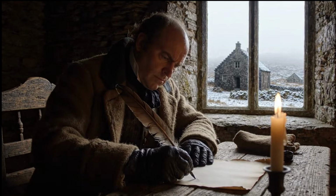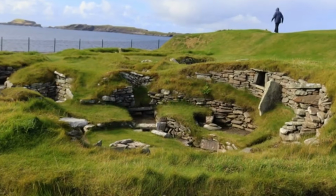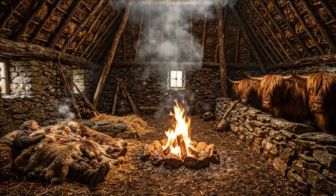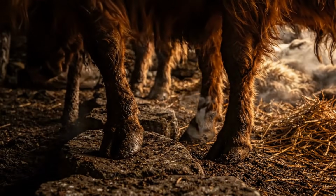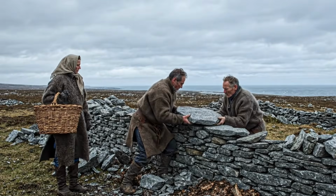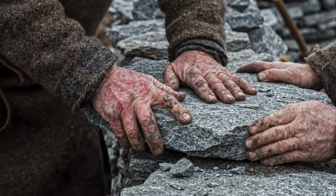Victorian English visitors to the Outer Hebrides wrote home about primitive squalor. Stone huts filled with smoke, no chimneys, families sleeping in the same room as cattle. The kind of backward living you'd expect from people who hadn't figured out basic architecture yet. Except the Scottish blackhouse wasn't primitive.